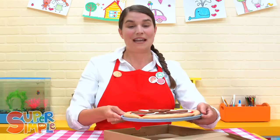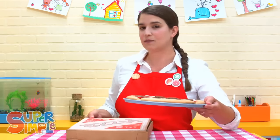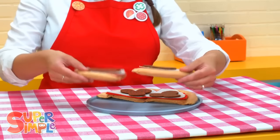Pepperoni pizza. Now, pizza is my very favorite food because it's really easy to share with friends. You know, a slice for you, a slice for me. And there's so many different toppings that you can put on pizza. You could have a new pizza every day with different toppings, which I think is really fun. You can always mix and match and be creative.